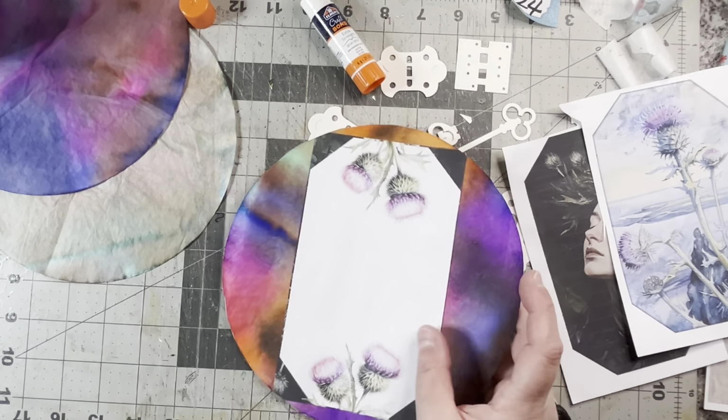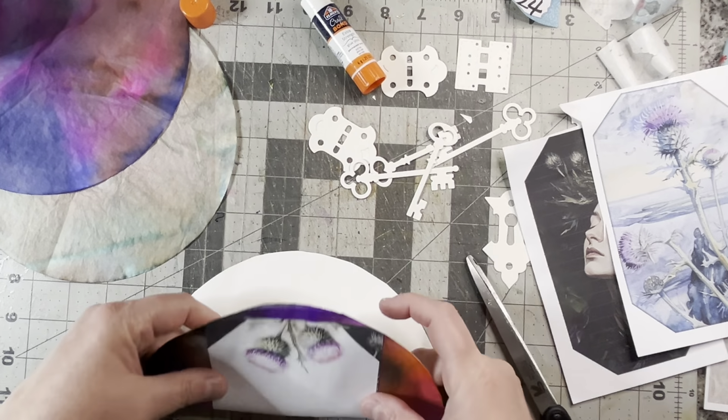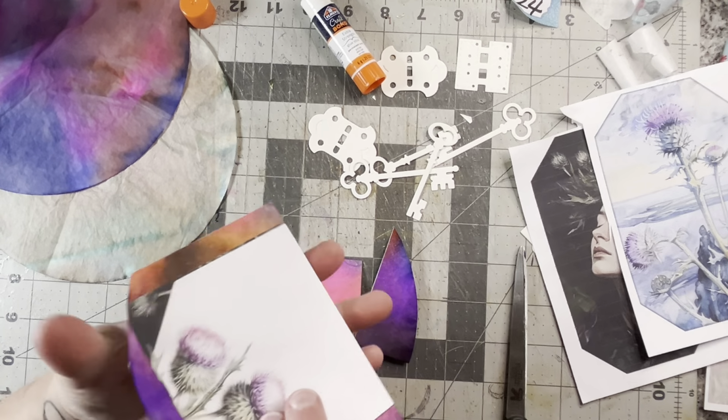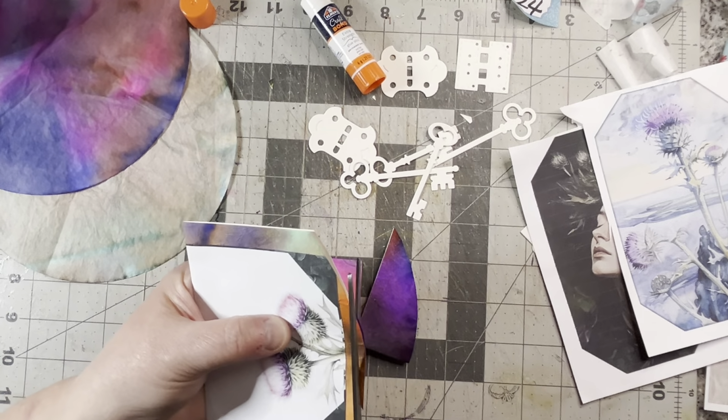Trim it up and glue it down. Okay. Let's do that and that. And that. And we're going to be precious and hang on to that and to that for now.